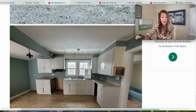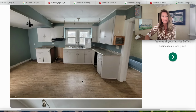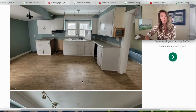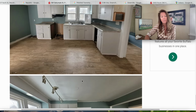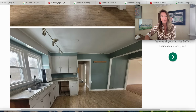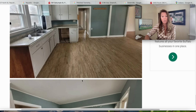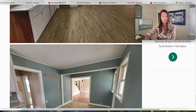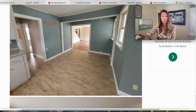We do have some track lighting. We have a double sink with a double window above it. We're not getting appliances, but we do have some nice white cabinets, laminate flooring, kind of a pretty blue wall color in the kitchen. Could work off of that. Good sized kitchen, plenty of room for an island or chairs and a table. Plenty of room for an island there. A lot of windows, nice trim.